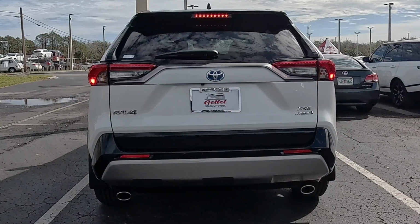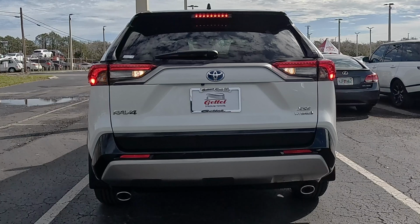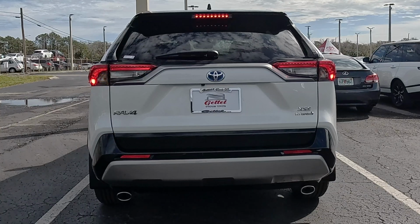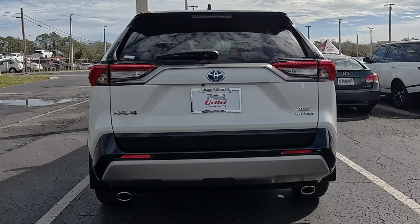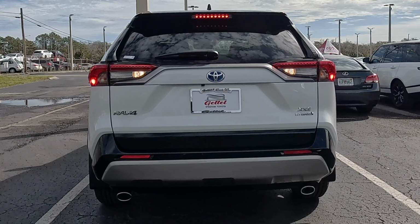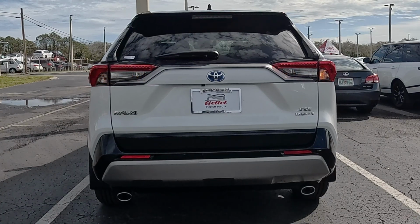Payload at 1,230 pounds, standard LED taillights. The satin aluminum will be in the middle and will integrate into the lights. The lower bumper gets the gloss black and the satin aluminum yet again with dual exhaust outlets, reverse camera, and reverse sensors with Toyota Safety Sense 2.5 with pre-collision. Power liftgate becomes an option on the XLE trim.